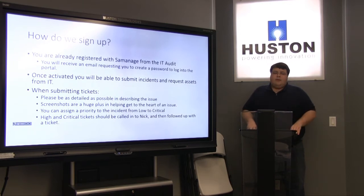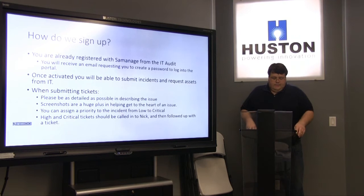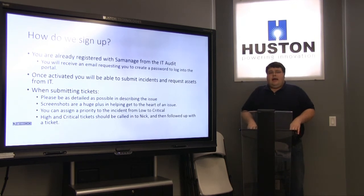You can assign a priority for an incident from low to critical. All issues will start at medium, but you can always raise it or lower it as you see fit. In addition, IT can raise or lower it depending on how urgent the issue is. High and critical tickets should be called in to me at this time, and then followed up with a ticket. A high priority ticket, for example, would be an internet outage at your desk. Something that is completely stopping what you're doing and your work.